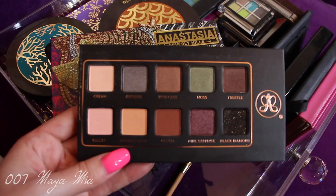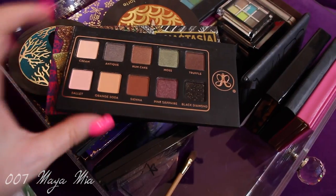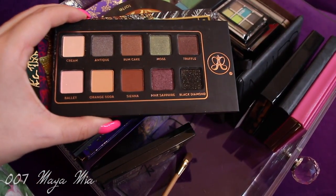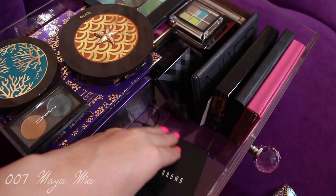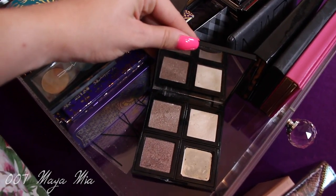So if you're on a budget, you can't afford the Urban Decay Naked 1 and 2, then go for the Revealed. Here I have the Lavish palette. I had the honor to work on this palette for the insert. So if you get this palette, you will see my pictures on the insert of the palette, the little booklet that comes with it. That's by Anastasia. I love that palette.